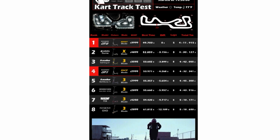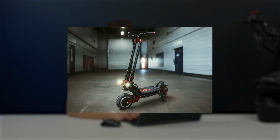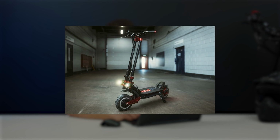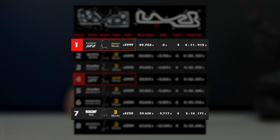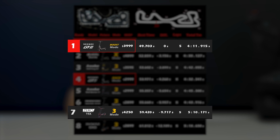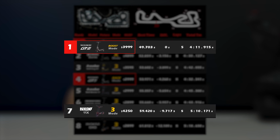For example, here is the 011X, 60 mile per hour beast of a scooter. According to their data, it lost a minute to the GT2 in a 4-minute race. Best lap time of the GT2 was 49 seconds and 011X is 59 seconds. It just doesn't make sense.